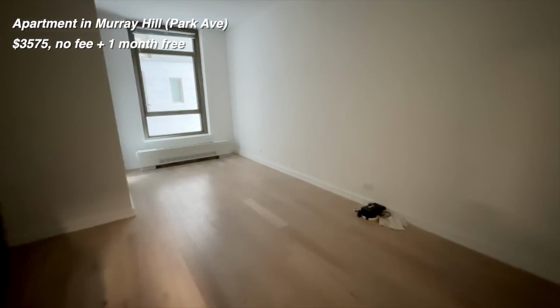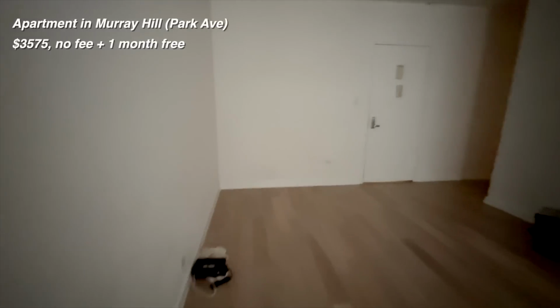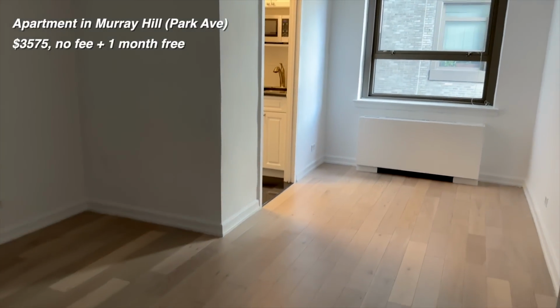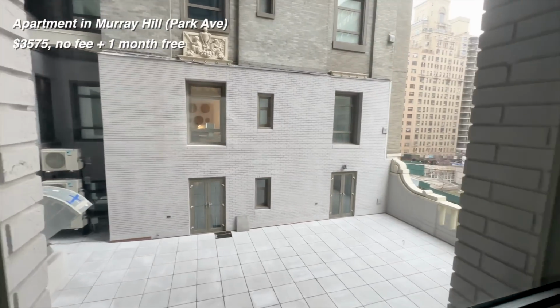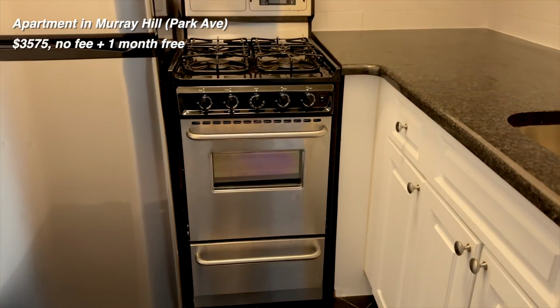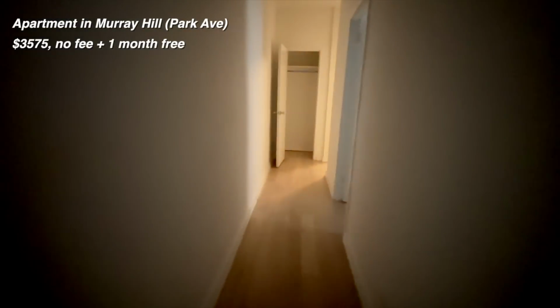So this is the other unit in the same building on a lower floor. The lights did not work when I went to go see it, so the footage is a little bit dark. Here's the living room, which is an okay size. There's a big window here with a dining nook for a table, but not a lot of natural light since it's kind of cornered by buildings. Here's the kitchen. It's very tiny, just like the other one, and barely any counter space. It does have a nice hallway leading into the bedroom.